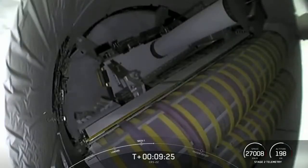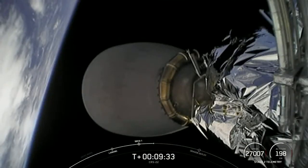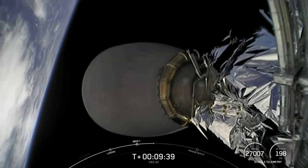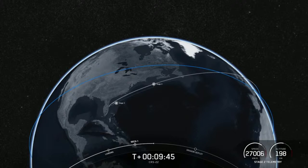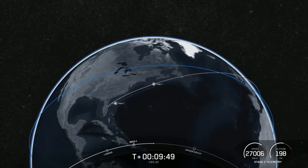And we're hoping to have video, there's some video, into the unpressurized cargo section of Dragon. This video from the top of the second stage. We got a good look there at the new rollout solar arrays that Cargo Dragon is bringing to the International Space Station. So separation of the Dragon spacecraft expected at about T+12 minutes.